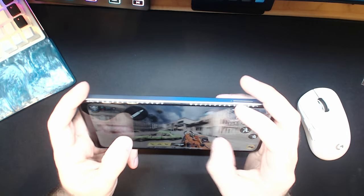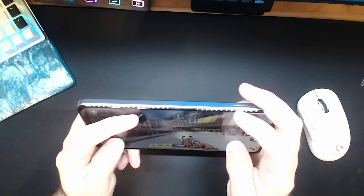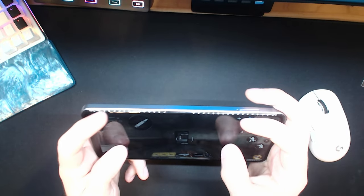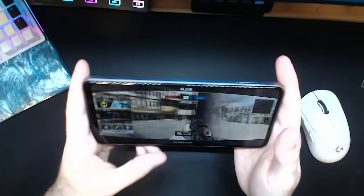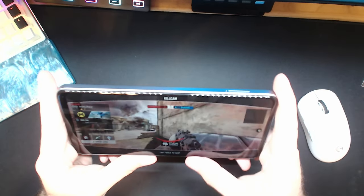But yeah, this is Cod Mobile on this phone. It runs very well. There was an option in the phone where you can set it as a smooth display, so it can go from 60 to 120 hertz. This specific Snapdragon in this phone may not be optimized yet for Cod Mobile, for that 120 hertz option.